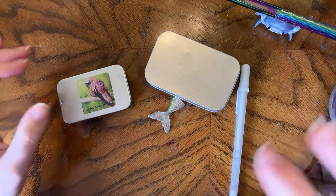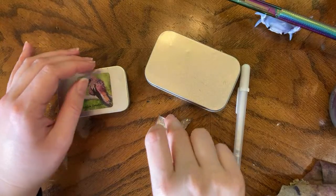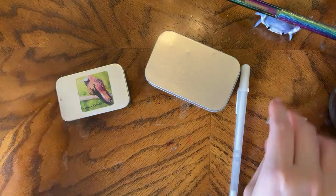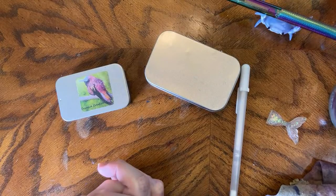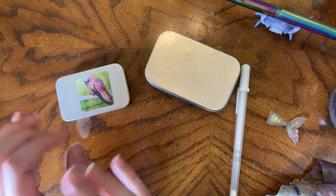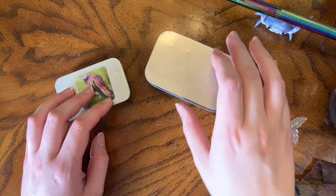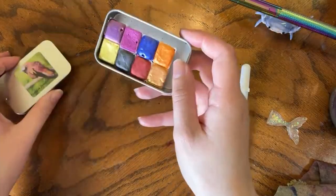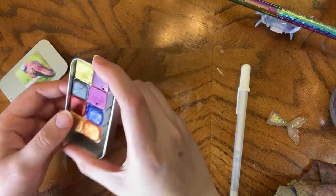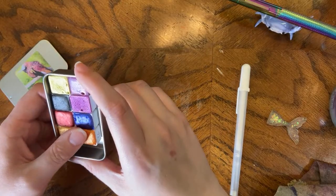That's fun. All right. So we have 2 palettes from Cozmick Creations to play with, and I am very excited. So welcome back to the channel. We are going to start with Laura's Oceanside Sunset palette. It is the newest metallic palette to her lineup, and I believe they were all brand new colors.